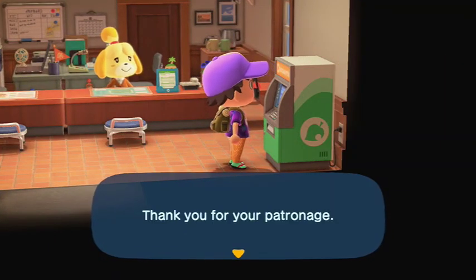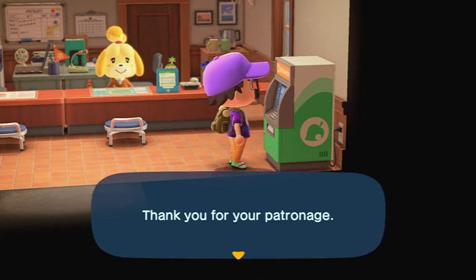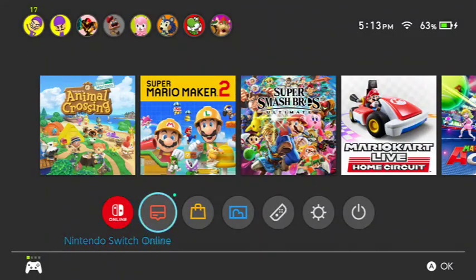Okay, that's it. I'm Googling how to get this. Hey Siri! Hey Siri. How to get the golden net in Animal Crossing New Horizons? Okay, I found this on the web for how to get the golden net in Animal Crossing New Horizons. Check it out. I think I know what I need to do.